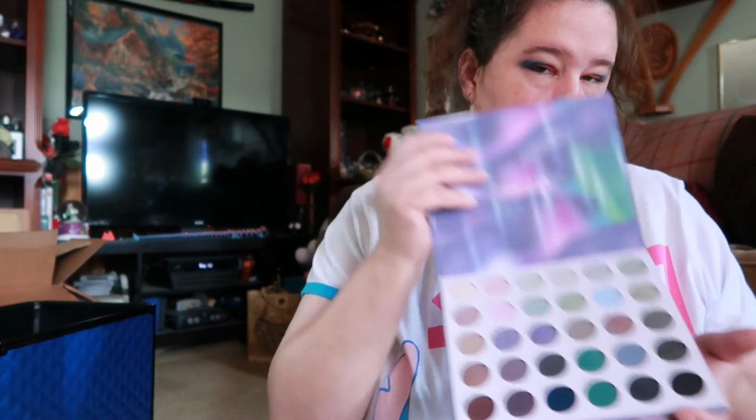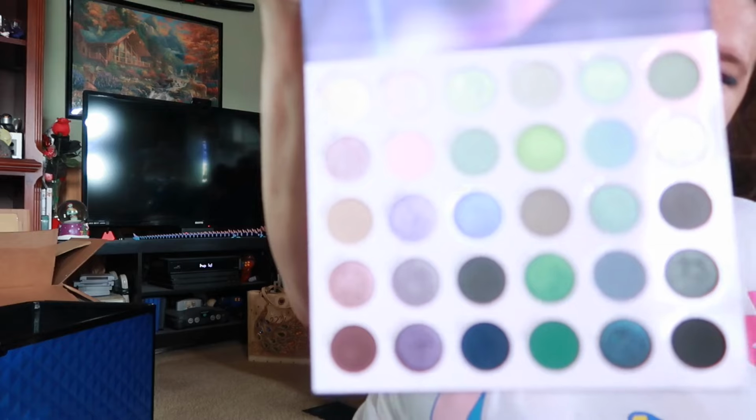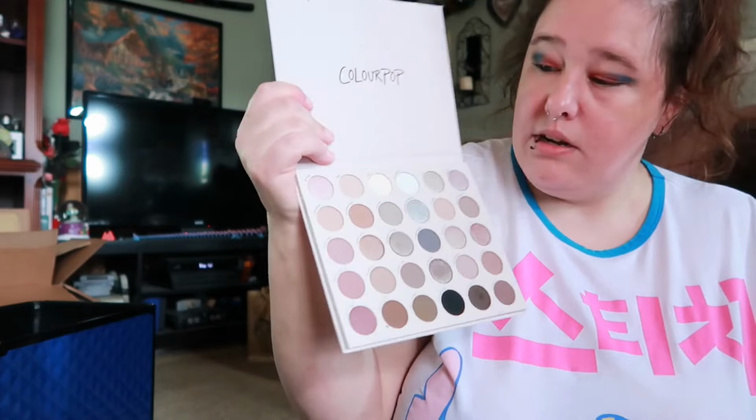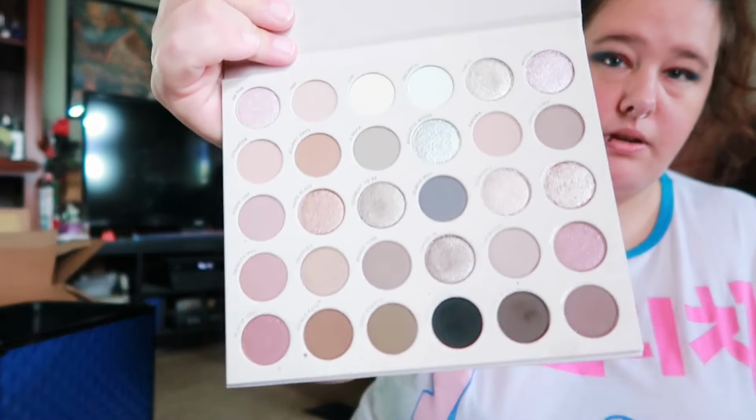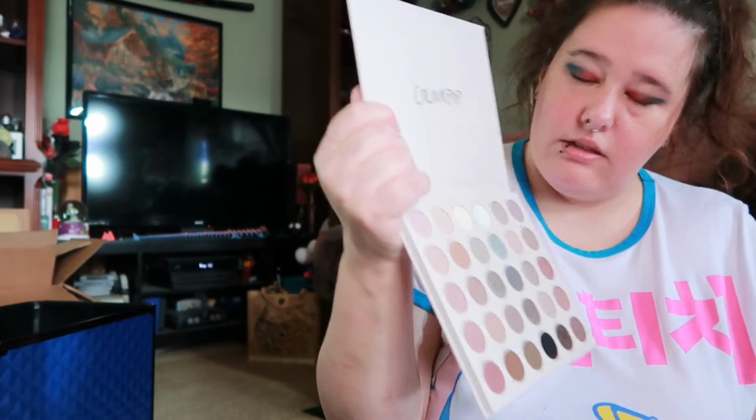Okay, this one. It's from ColourPop. I think I got this last year. No, I got it within the past year. I know that. And then I got Stone Cold. I love how these palettes feel. This one here is more my style, especially if it's going to be a natural look. I love how the black looks in here. I'm not really big on brown colors, but I do love it when it comes to doing my makeup.